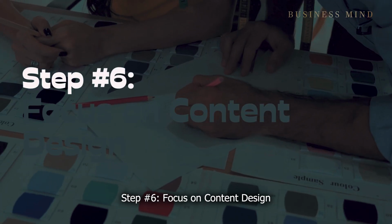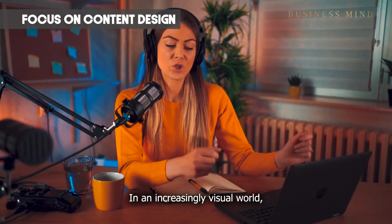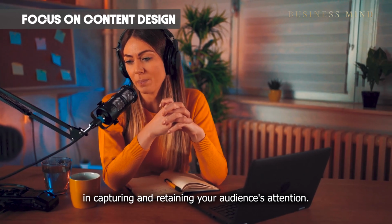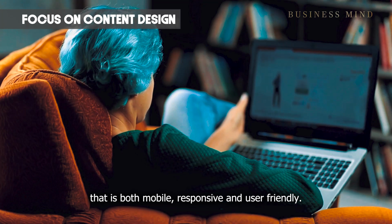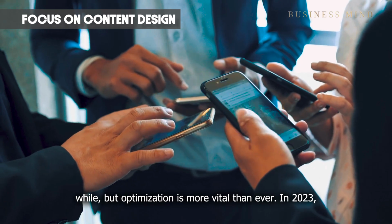Step number 6. Focus on content design. In an increasingly visual world, the design of your content plays a pivotal role in capturing and retaining your audience's attention. Start with a clean and visually appealing website layout that is both mobile responsive and user-friendly. Mobile optimization is more vital than ever in 2023.